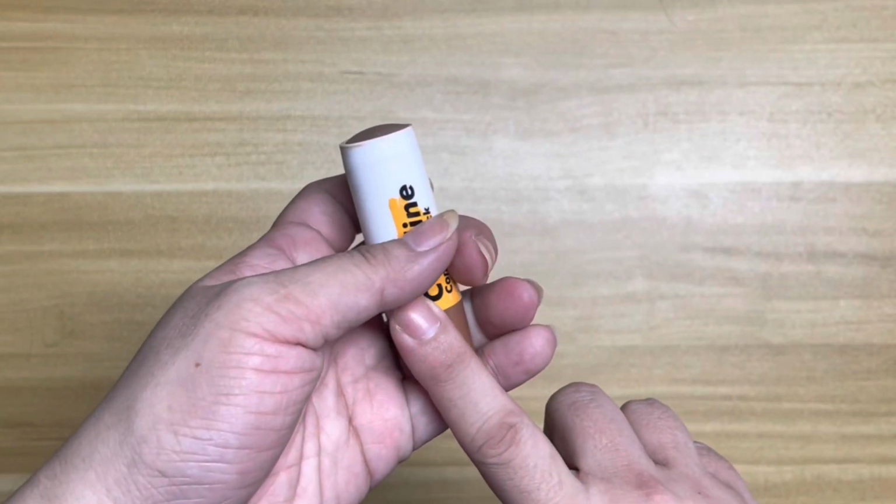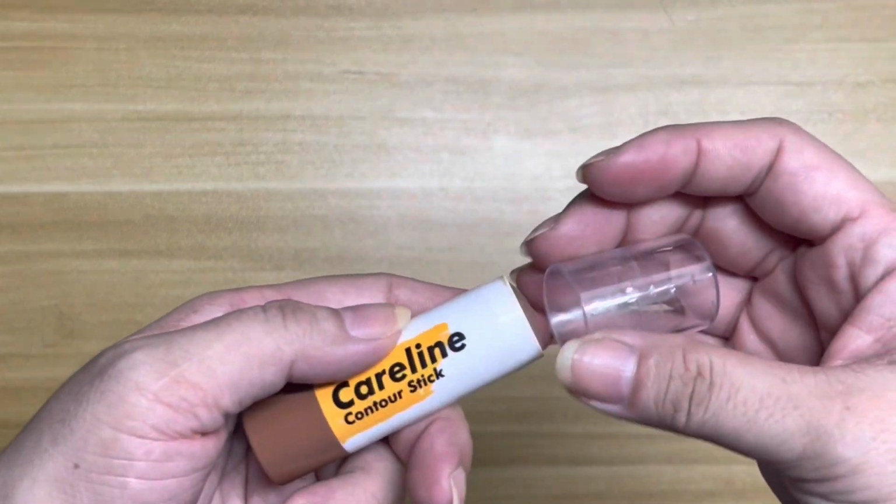This one, I used this 9 times. Compared to my first update, I used this 17 times.